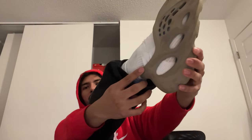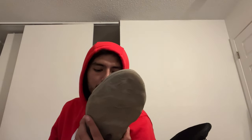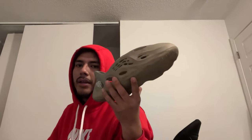They're comfortable, though. But they can also be uncomfy because when you put them on, there's this little thing in the back that kind of stabs your ankle. They're designed a little weird, so there's discomfort here and there, but overall, comfortable shoe. I like these a lot.